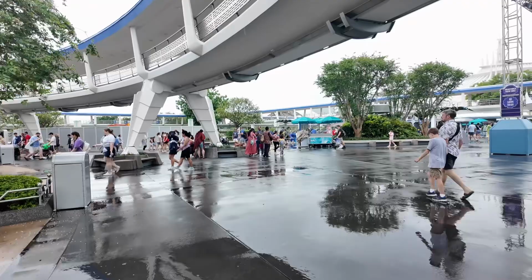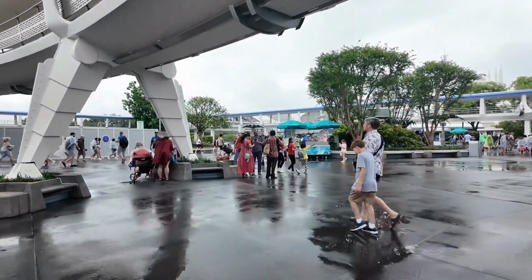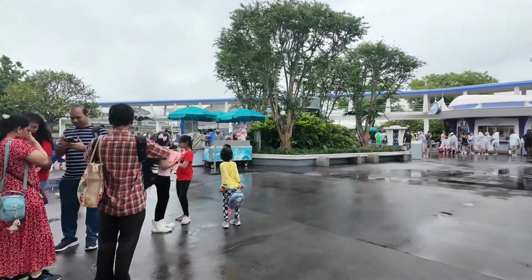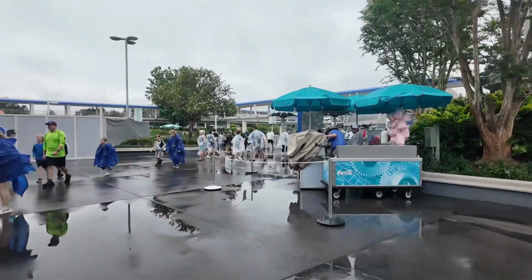I am worried that since the rain is slowing, it's going to get busy fast. I think if there's any resort guests around here, they can all see that it stopped raining and they'll start heading this way. People at home know that it's about to stop raining shortly. So we'll see what happens in the next 30 minutes or so.